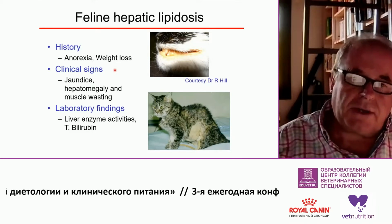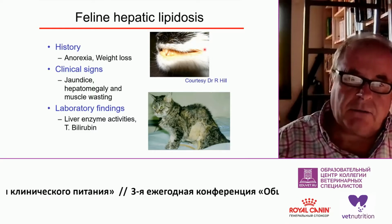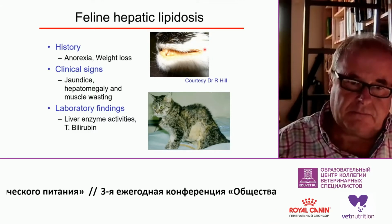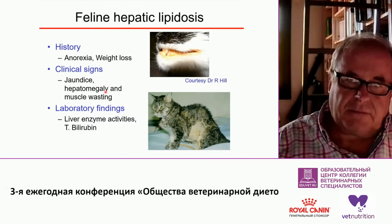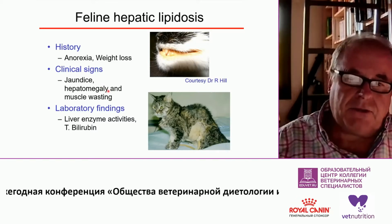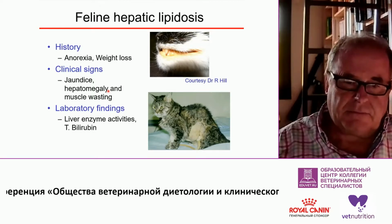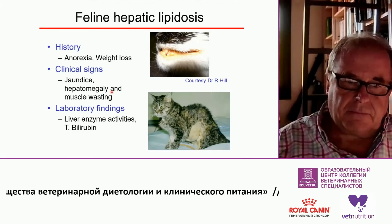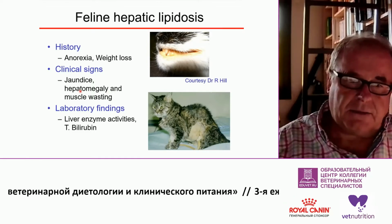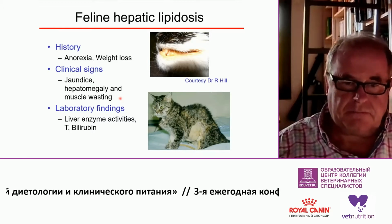And when you look at the cat, you can see that all the mucosa are yellow, signs of jaundice. You can palpate the liver, which is quite difficult to do in a normal cat. And the cat shows a lot of muscle wasting.